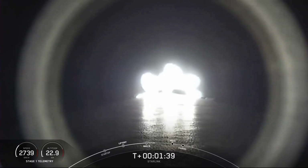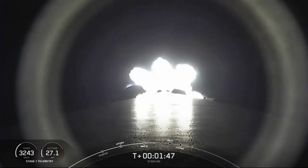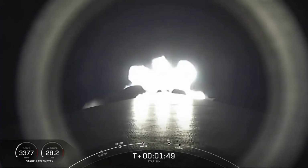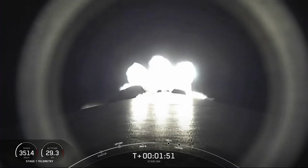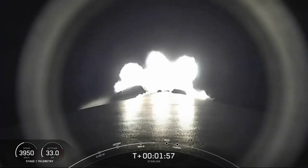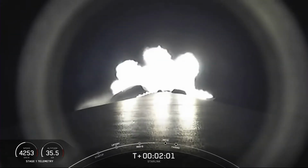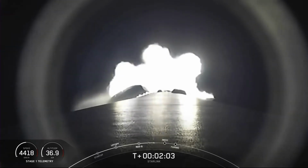To explain the first one, MECO, this is where all 9 M1D engines shut off and they slow the vehicle down in preparation for stage sep. And that's where, once again, the first stage and second stage separate. Stage 1 makes its way back down to sea level for landing, and stage 2 continues its primary mission, along with the fact that the MVAC engine lights up and propels that second stage, along with the Starlink satellites, to orbit. Following a nominal trajectory.